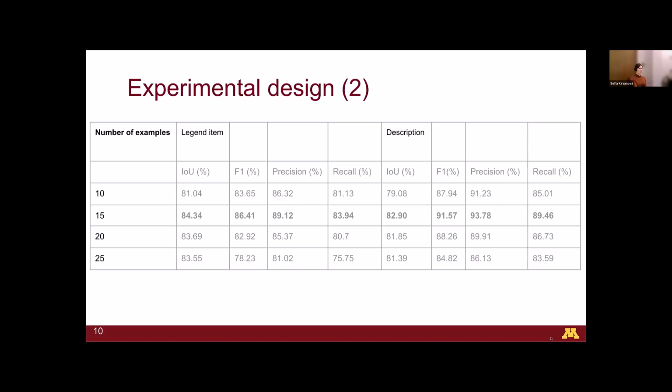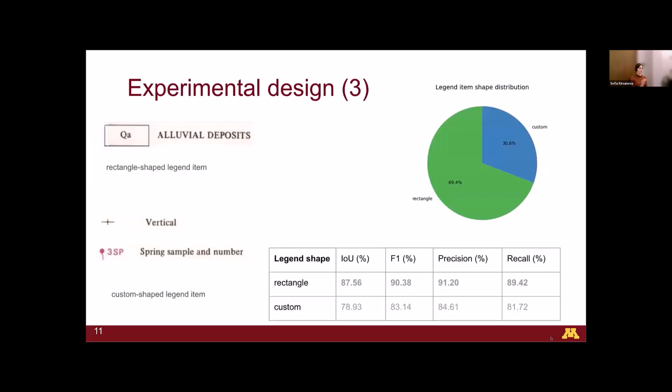Second, I tested how many examples to include in the prompt. We found that 15 examples worked best. More than that led to overfitting, where the model began to rely on the prompt structure. Next slide, please. Thirdly, we looked at the legend shape.